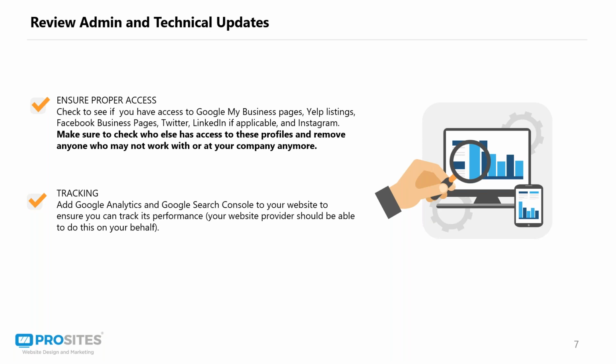But if you don't already have Google Analytics or Google Search Console set up with your website, it's a really easy thing to add, and it's a great way to do that so that you can actually understand how you're getting traffic, what keywords are driving people to your website.